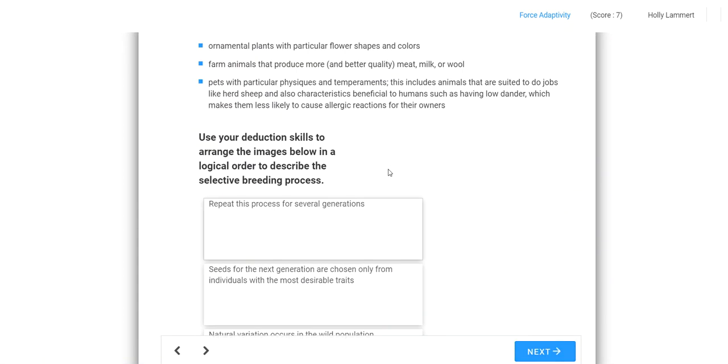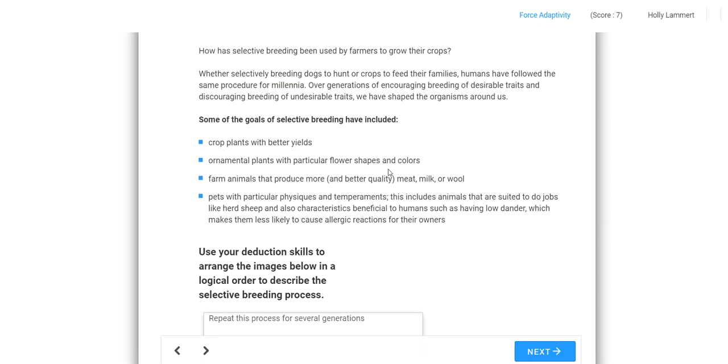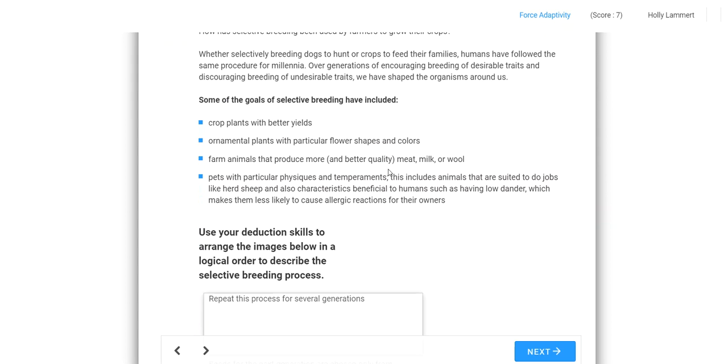Crops and selective breeding, historically helpful. So, how has selective breeding been used by farmers to grow their crops? Whether selectively breeding dogs to hunt or crops to feed their families, humans have followed the same procedure for millennia.